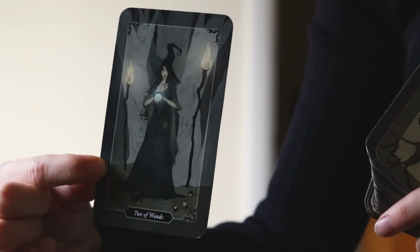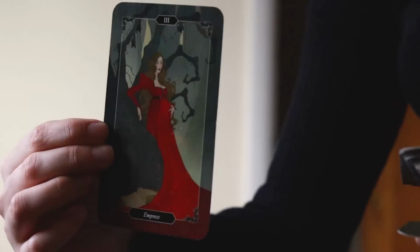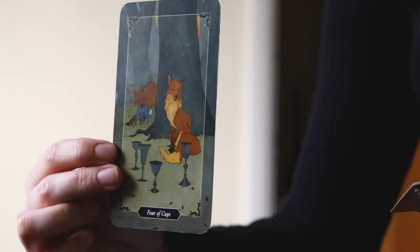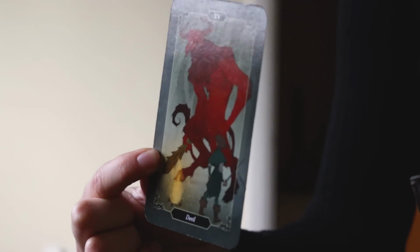Now we're getting into, I'll just go with this one. This is the Darkwood Tarot. This is one that I really like. It came with a guidebook. I believe the creator of this deck also wrote a book called Mastering Tarot. This kind of deck is how I would say, it's like a gothic vibe deck.